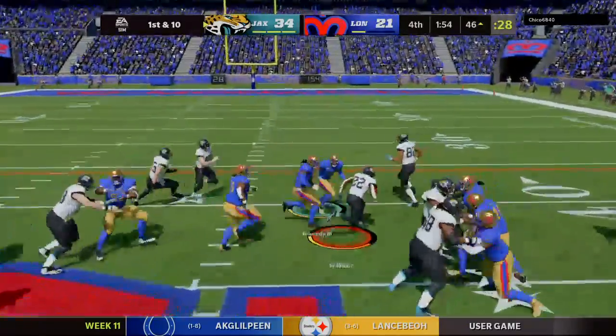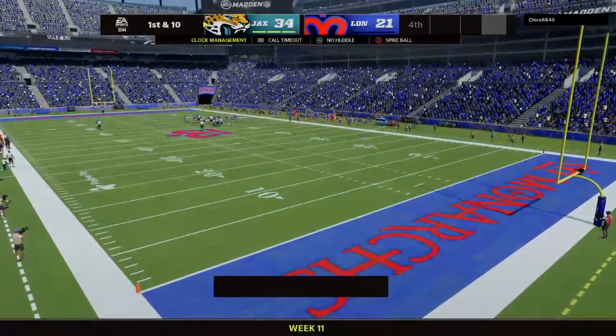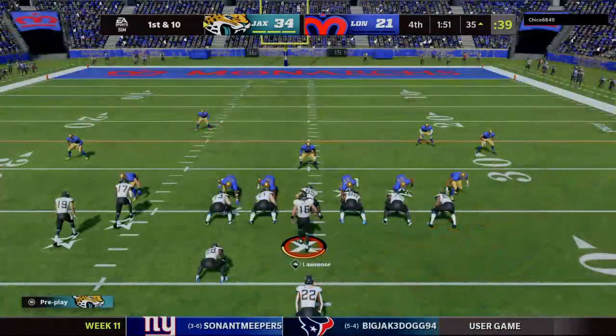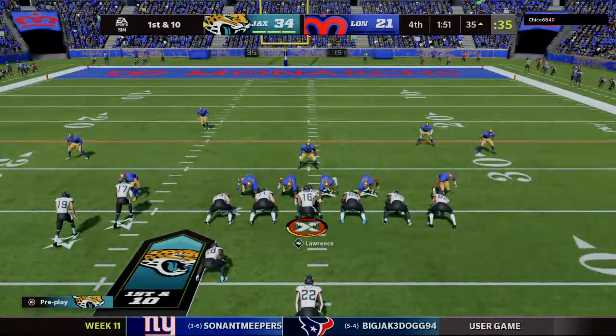Now carry number 20 of the game. Here's Williams. And he's got this down to the 35. Whistles now in a timeout. So defensively, they burn it here with 1:51 left. Not totally home free yet, but it's looking good as they come up 1st and 10.